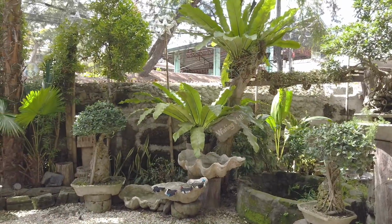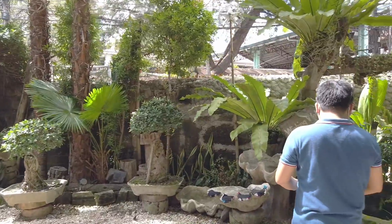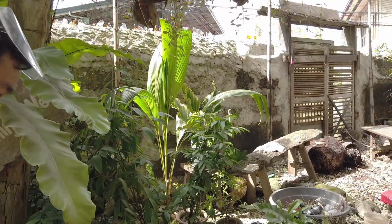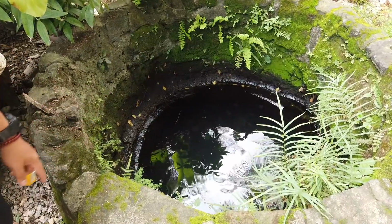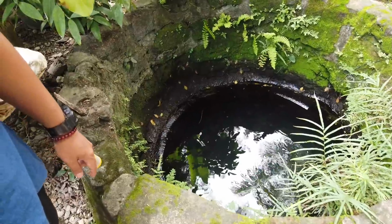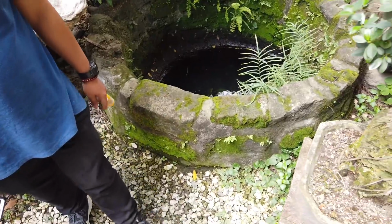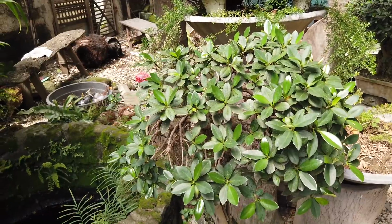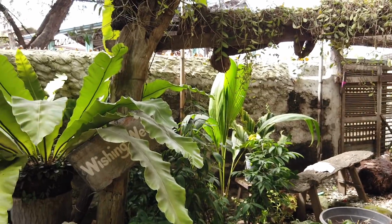I guess this is the usual source of water for Filipinos before. Balon in Tagalog. I don't know what it is in Visayas. Tabay, or I guess in Mindanao they refer to it as tabay. It is also called tabay here. They still have water there. It's still deep, still producing water, but they no longer use it for watering all these plants. They still have the bonsai.